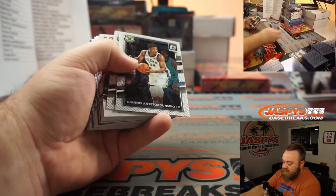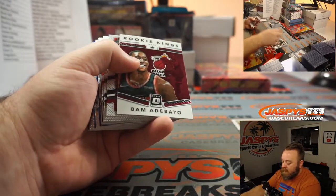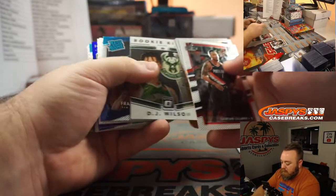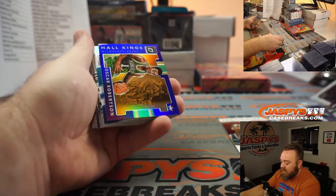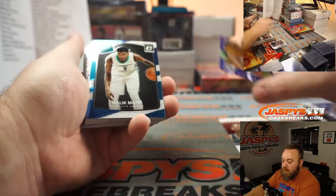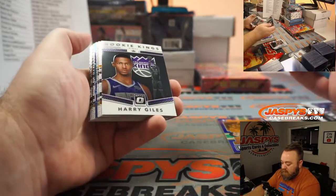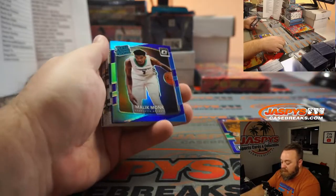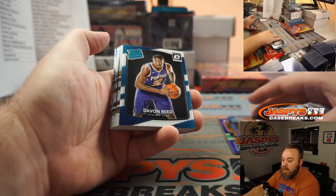Josh Jackson for the Suns. Giannis for the Bucks, Kevin Hall. Bam Adebayo, rookie Kings, Miami Heat, Andrew Simeon. DJ Wilson for the Bucks. Frank Jackson for the Pelicans. Oscar Robertson, Optic Purple, no numbering on that. Milwaukee Bucks, Kevin Hall. Malik Monk for the Hornets. Rookie Kings, Harry Giles for the Kings. And Malik Monk, rated rookie, hollow for the Hornets. And Dan Oriol.